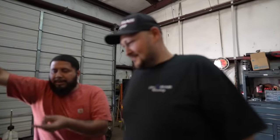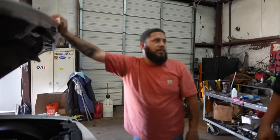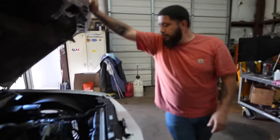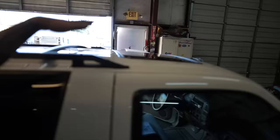So I found another company that makes them a little bit shorter. They're supposed to get here next week. We could just go to the shop and put it on, I've got everything else here. Yeah, it already came like that. So this truck already came with these mirrors. The truck already had a sunroof and the racks.